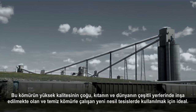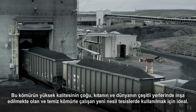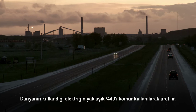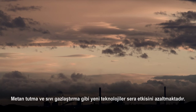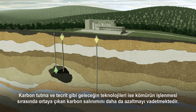Much of it is high grade, ideal for use in the new generation of clean coal-fired plants being built across the continent and around the world. Nearly 40% of the world's electricity is generated by coal. New technologies like methane capture and liquid gasification are decreasing greenhouse gases. Future technologies such as carbon capture and sequestration promise to even further eliminate carbon release from coal processing.